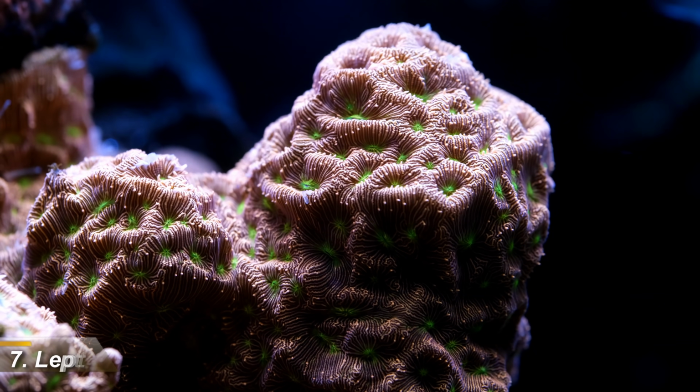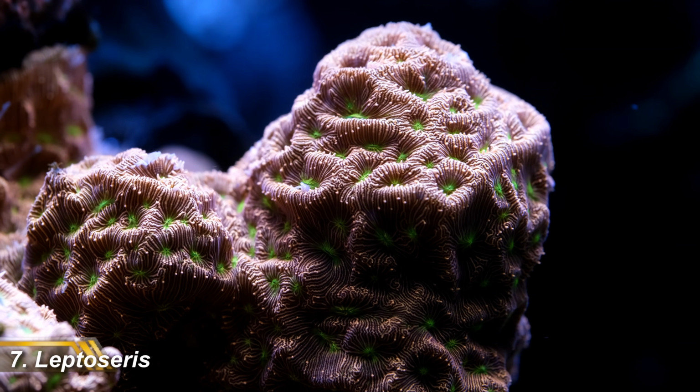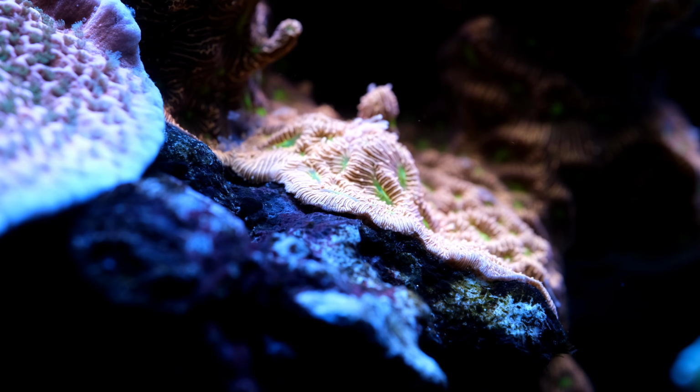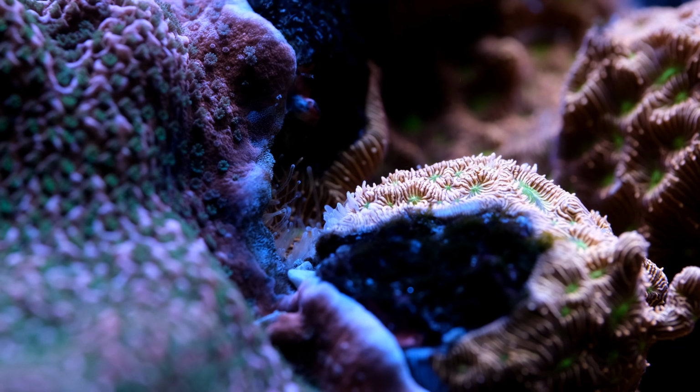Number 7 is Leptoceris. There are a few colour varieties, but none match the rather unique brilliant orange and green of the jack-o'-lantern. It's an encrusting coral that has a rather flappy skirt at its edges, and it has very small sweeper tentacles, so technically it can sting its neighbours, although at the risk of insulting my coral's masculinity, they don't seem to do much damage.